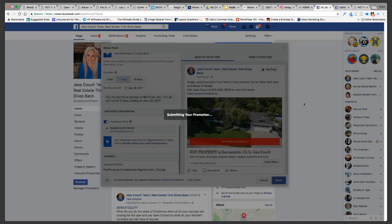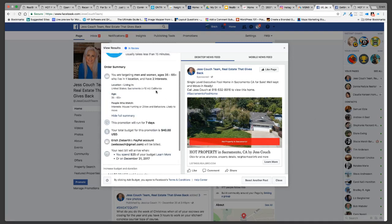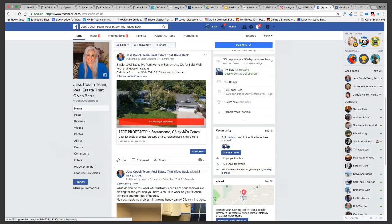Okay, so that wasn't hard to do, and you can see we're already running. So what I'm targeting is people with around one interest, with two interests in one location, and hopefully that's a good audience to put this ad in front of. Not hard to do, but you notice that ad doesn't give all the information. We've left some things out, and that's not a bad thing. That's actually a good thing.